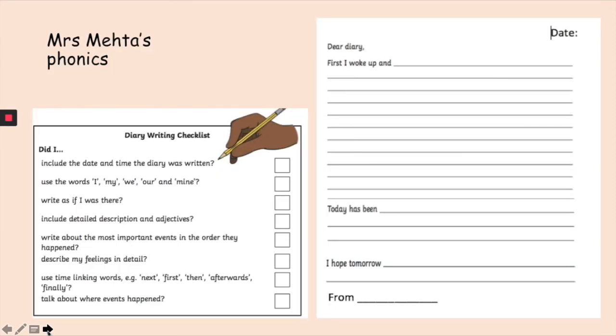And if you are in Mrs. Meta's phonics group, this is your template for your diary entry and your checklist. This is all available on the Grange website.